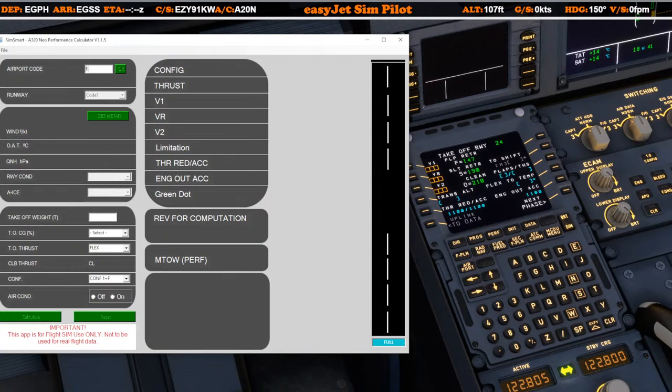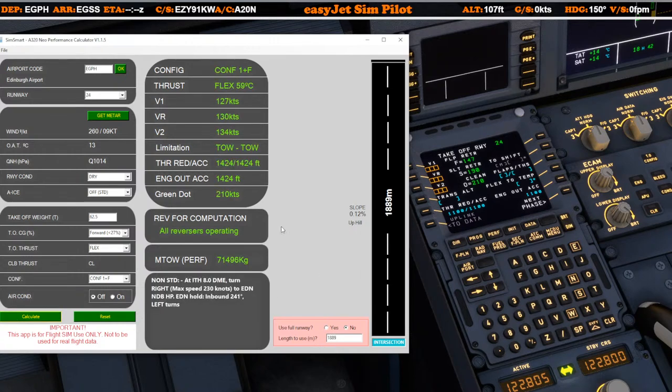So we are in Edinburgh, of course, Echo Golf Papa Hotel. Runway 24. We'll grab the METAR. Anti-ice will be off tonight. Takeoff weight, let's be conservative, 62.5. CG will be forward. Takeoff thrust flex. Config 1, packs off, and use the full runway. No, let's pop in, what was it, 1889, and see if that will work. It will, actually, low flex, and we can get away with that takeoff run.